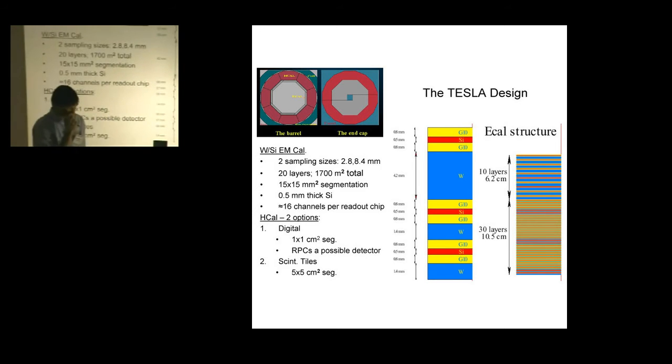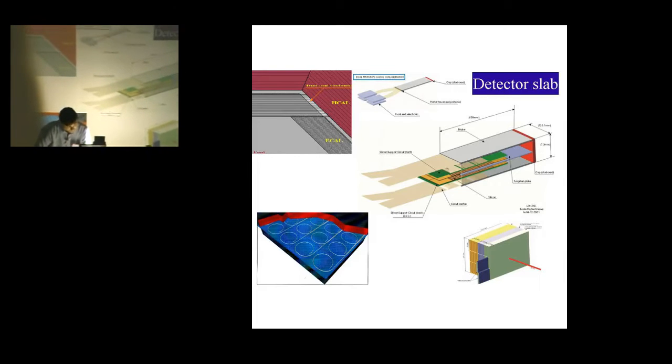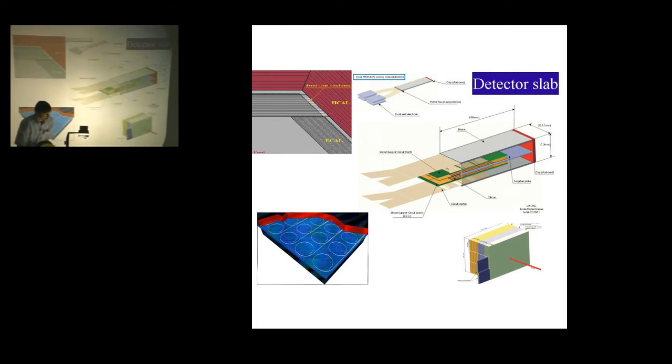And they'd like to increase that. For the hadron calorimeter, they've got 2 options that they're considering. This digital approach, possibly using RPCs, resistive plate chambers, as the detector. Another one involving scintillator tiles. Here's a few pictures. Here's the tiles that I just mentioned, scintillator tiles.